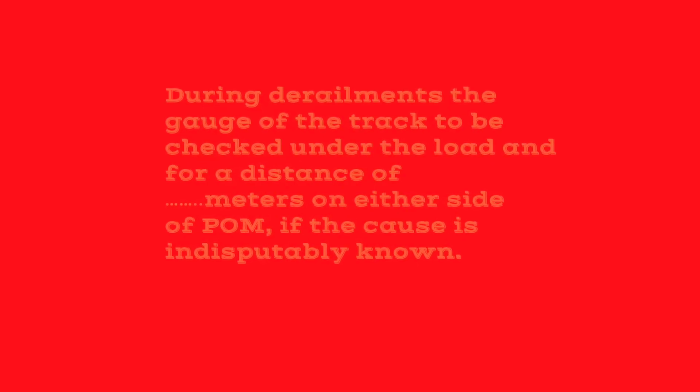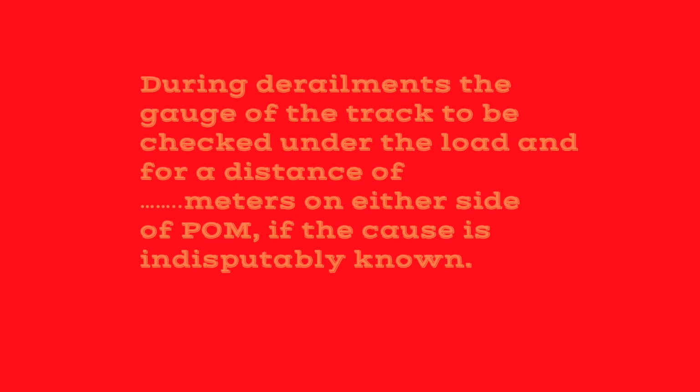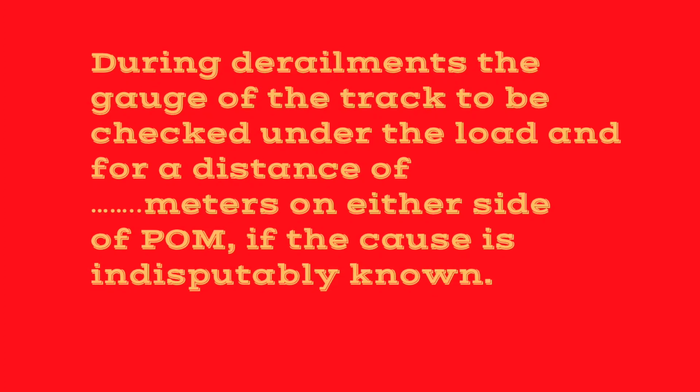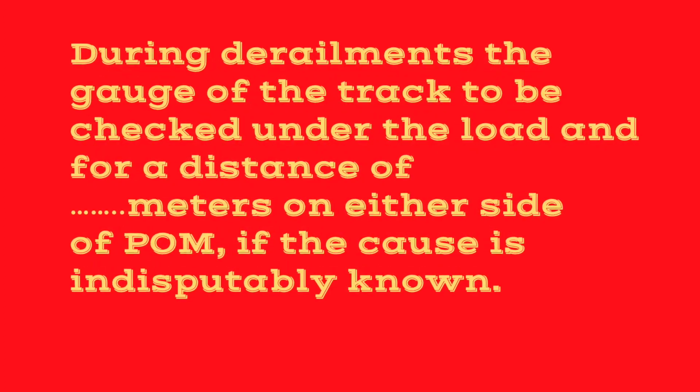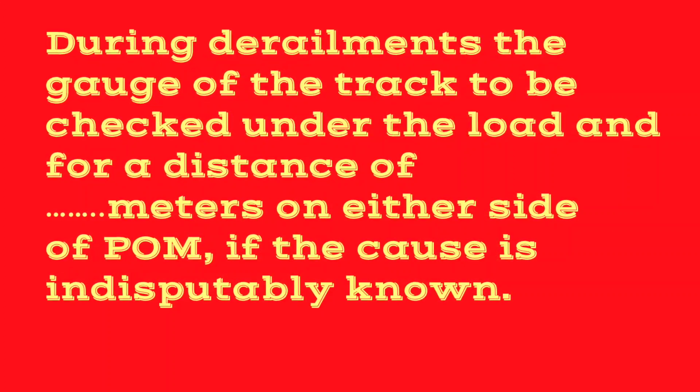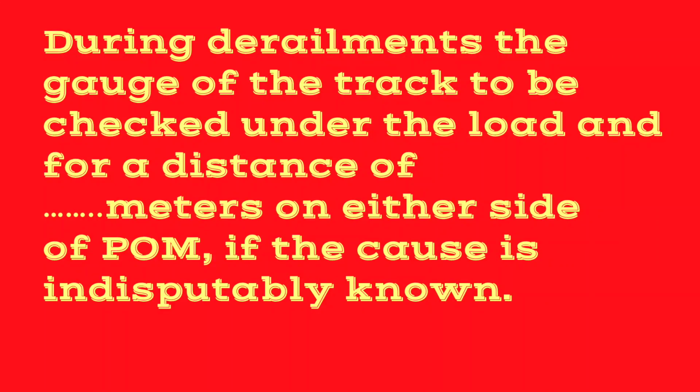Next question. During derailments, the gauge of the track to be checked under the load and for a distance of dash meters on either side of POM if the cause is indisputably known. If cause known without any dispute, so up to how much distance we should check the track? The answer is 45 meter. 45 meter. Very, very important question.